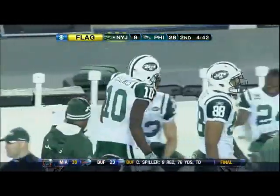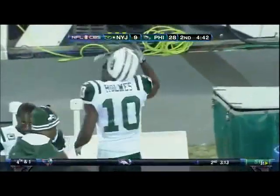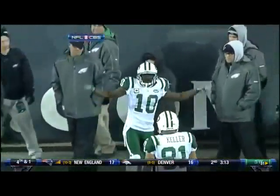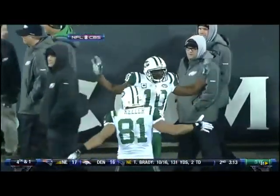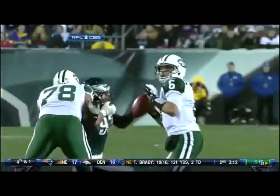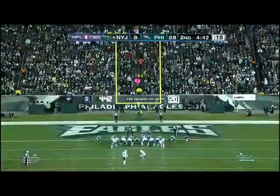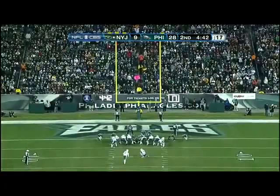The touchdown is good. I mean, you're down 28-9. What are you doing? Well, you can't do this. And then, of course, the demonstration with the ball, and that's where they get you right there. You got to be smart. What a great throw, though, by Mark Sanchez. He slides to his left. He buys some time. He fits this one in. Three defenders. Perfect throw gets it done.